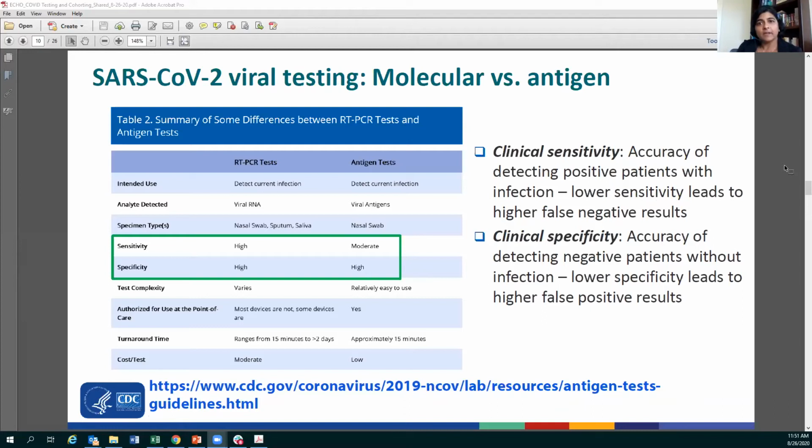This table highlights some of the differences between the viral diagnostic tests: the molecular tests like polymerase chain reaction, or PCR, which is really looking for the genetic material of the virus, and the antigen test, which is looking for proteins that are present on the surface of the SARS-CoV-2 virus. And here I've highlighted the difference in sensitivity and specificity between these two tests, because I think you'll hear a lot about that in the discussion of how to use these tests and where there are differences in interpreting results.